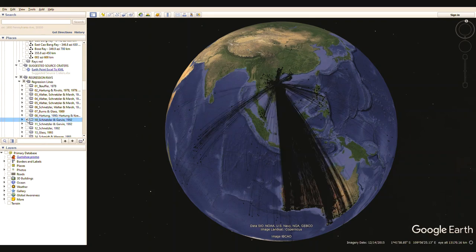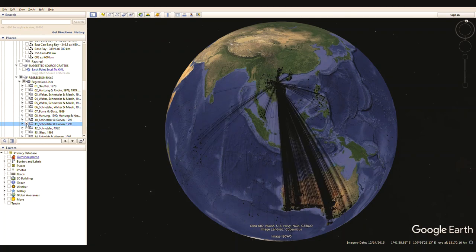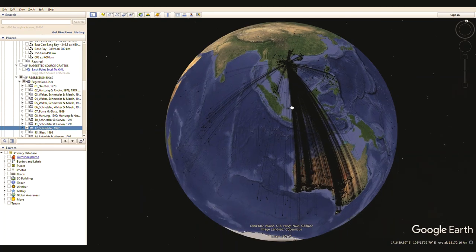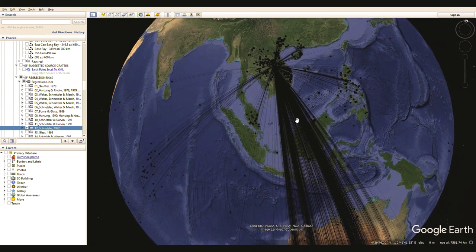Schnetzler and Garvin, 1992. Again, Schnetzler and Garvin, 1992. Schnetzler, 1992. Much better. You can see this line's a bit darker, more overlap, suggesting it's in a better position there. Zoom in a little bit here so we can see more overlap.